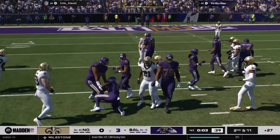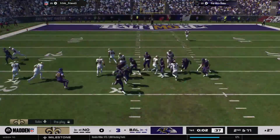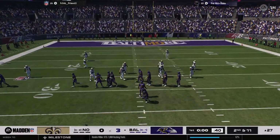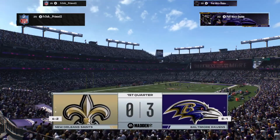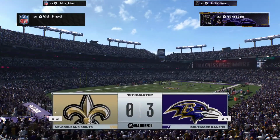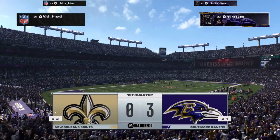And he is met at the line of scrimmage, and he goes down right there. Officially, it's a 1-yard loss. That's going to bring up second and 11. 3-0 after 1 on EA Sports.